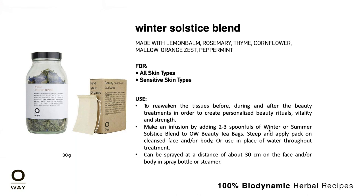What you would do with this product, you can see the tea bags pictured next to the blend. You take a couple of scoops of this blend, put it into the tea bag, and then just immerse the tea bag into the water that you're using for your treatment. You can even put it in your bathtub if you wanted to. It's great to use as a treatment within a treatment. You can also put it in a bottle with a sprayer, if you're using it in your facials or even on yourself, just to do in between treatments.